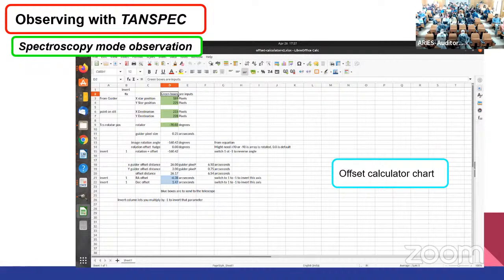If you are keeping it in the AB dither mode, the preferred A and B positions are around 215, 228 for the A position and 255, 228 pixels for B. Keep this fixed, meaning if you are observing in the A or B position, you put in the position of your target from the initial image. This chart is there within the Tanspec PC, and you ask the operator for the rotator demand angle. You just update it here.